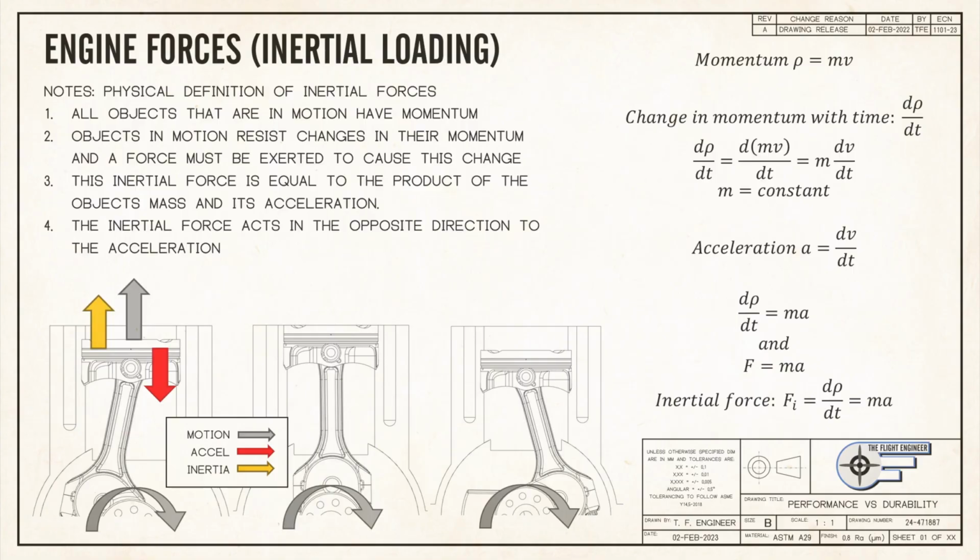The piston, with its significant momentum, would like to continue moving upwards, but the crank and the rod are serving to slow it down and stop it. Due to this, the inertial force is exerted on the mating components in the direction that the piston was traveling. This serves to stretch the connecting rod in tension.